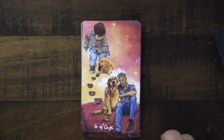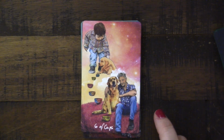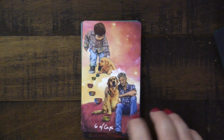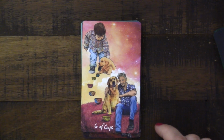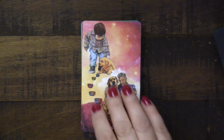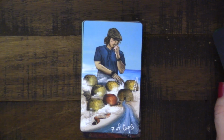Here we have our token older person in the numbers, and one of very few men as well in the numbered suits. It is adorable. It's got an older dog and an older guy, and they're kind of remembering back when they were fresh and new, and you know, seeing the world through those eyes again is a powerful experience. I actually really like the Seven of Cups.